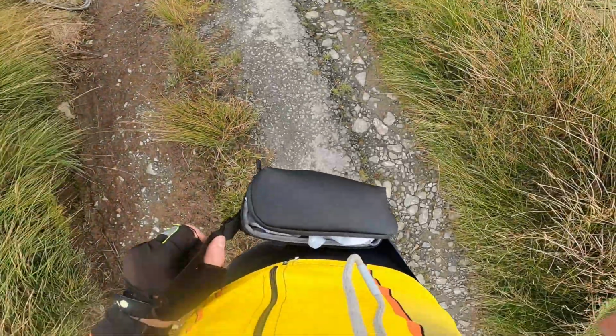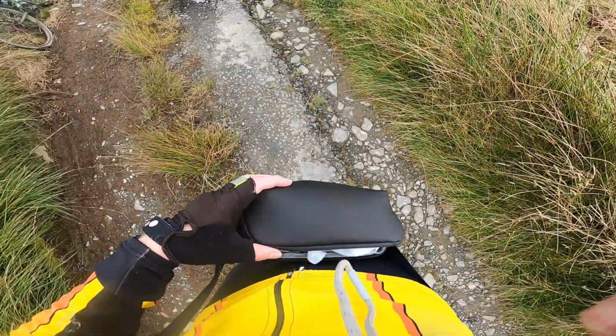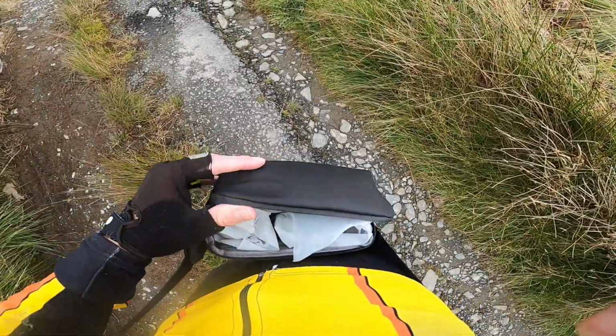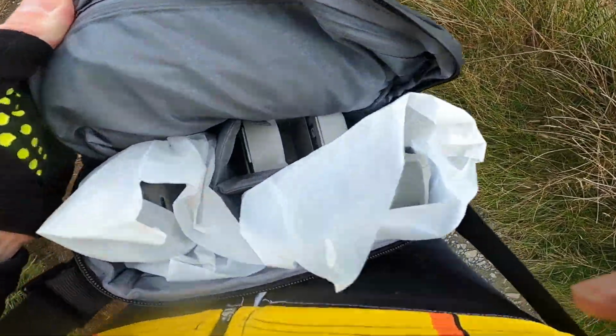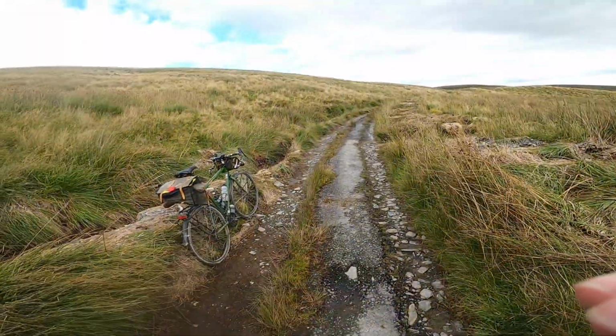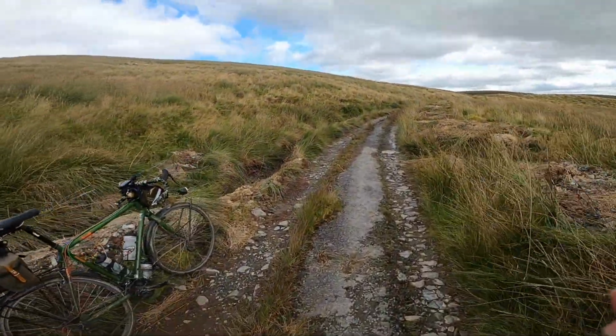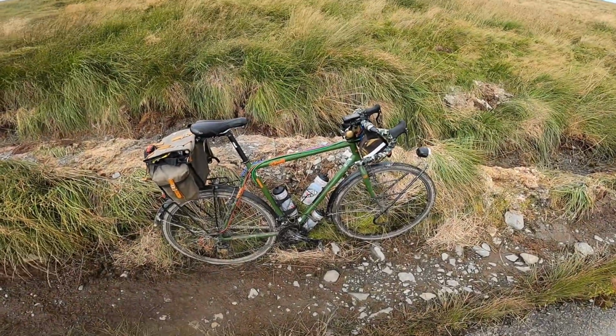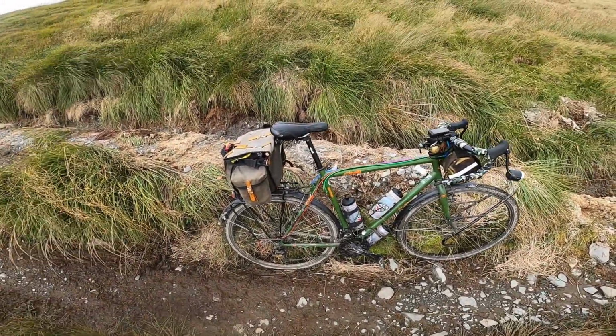This is the bag that comes with it. I might do a proper video review actually. I've never done one of those before, so we'll see, but that's the bag. Batteries, remote, drone. And I've got cards and cables and my identification in there as well. And it fits nicely in the saddlebag.